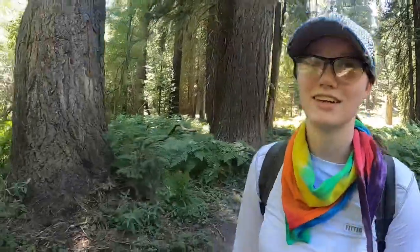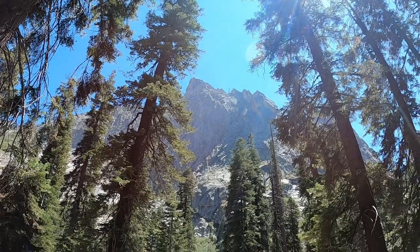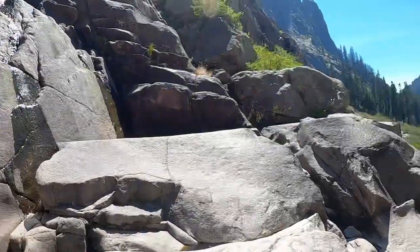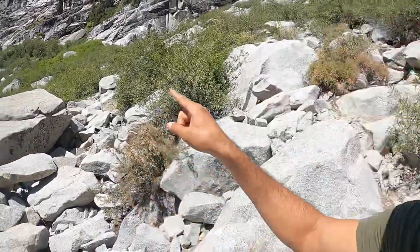What do you rate this trail? 10 out of 10. It's pretty high. Has water. I love water. Looks like there's a bear right over there.